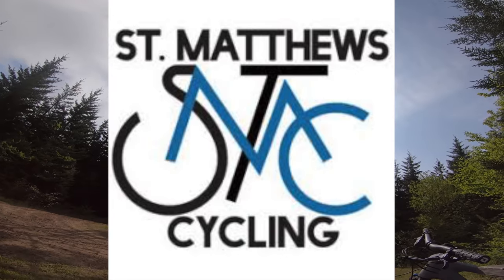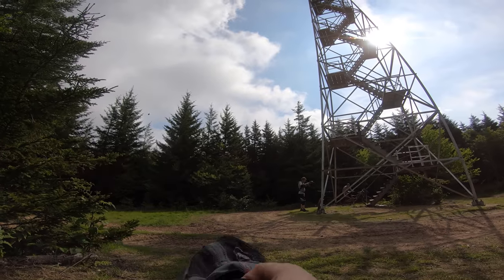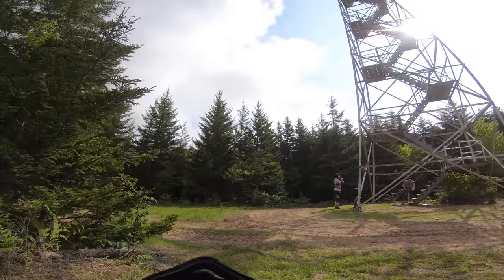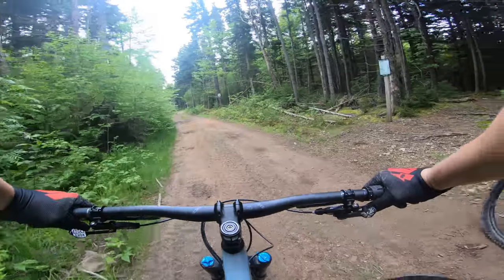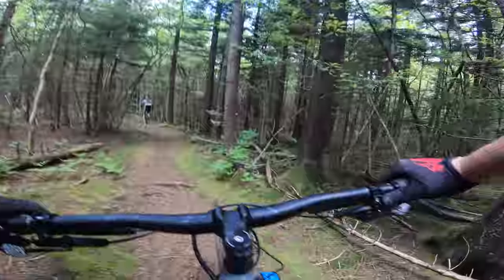Keith from St. Mathews Cycling in Louisville, Kentucky was my guide for the weekend, and the first place he took me was the Fire Tower. It's about a 30-minute pedal, but then it spits us onto this amazing, barely used enduro trail. Really excited about this trail in particular.